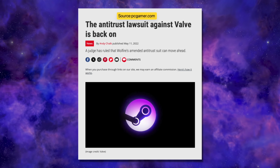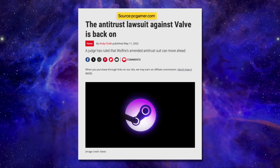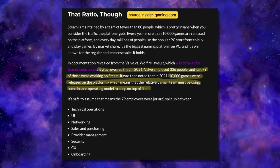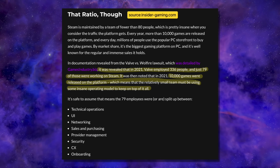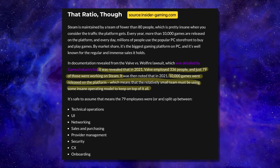And whenever there's a lawsuit, there's what we call discovery. Basically, lawyers get to ask for a bunch of documents about the participants in the lawsuit. A lot of it ends up redacted so that we can't see that stuff, but the lawyers get to see it. But there's always some interesting bits of info for us to take a look at. The interesting information here: Valve has only 80 people working on Steam. Wait, 79. 79. That's crazy.